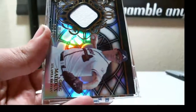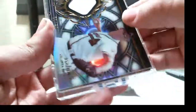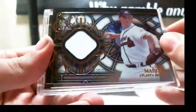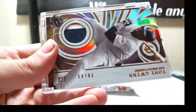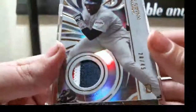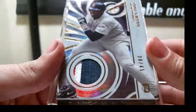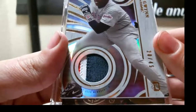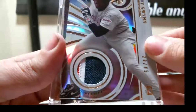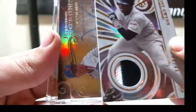Greg Maddux for the Braves. That's Jimmy O. That is a 36/50 jersey, Greg Maddux. And a three-color patch of Tony Gwynn, 20/45. That's the same one I got in the first case. That goes to Gumby, too. Gumby! 20/45, Tony Gwynn.